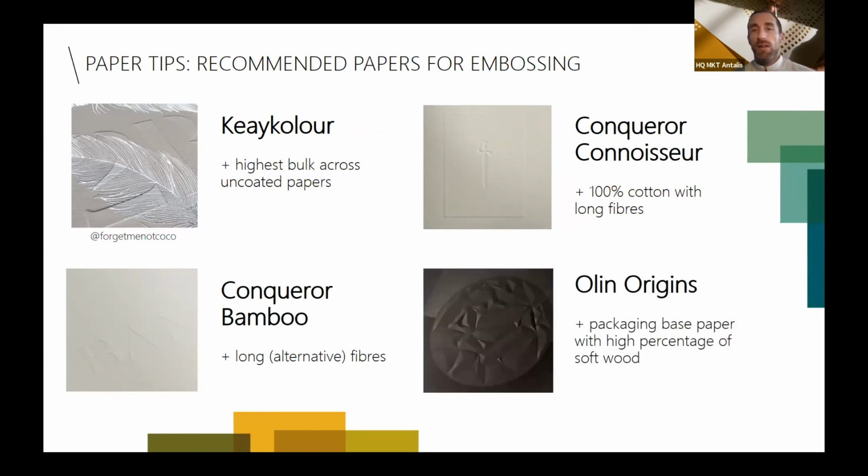And last but not least, All in Origins. So this is our latest paper, which is a packaging-based paper. So with a high percentage of softwood, which makes it really suitable for advanced embossing, multi-level techniques, such as multi-level embossing.